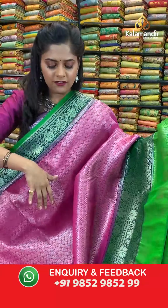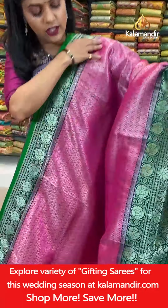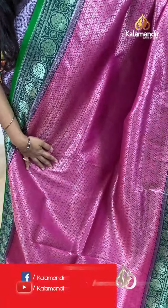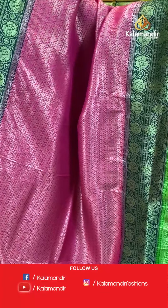So I am going to show you the next sari, which is going to be a very bright color, and that is of a bright pink with leaf green color. So there's also dark green in between. Have a look at the color combination here. Extremely gorgeous sari with silver zari weaving work on the entire sari, which is done in floral pattern.